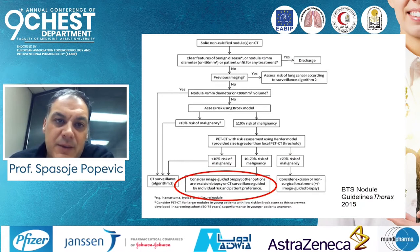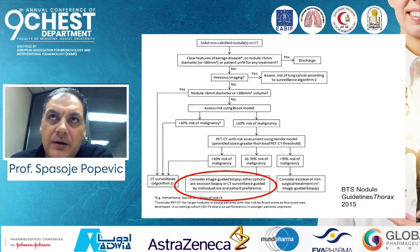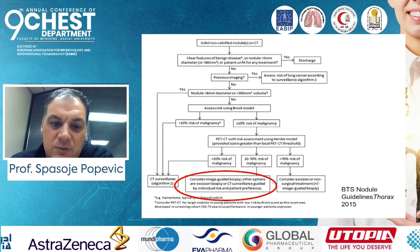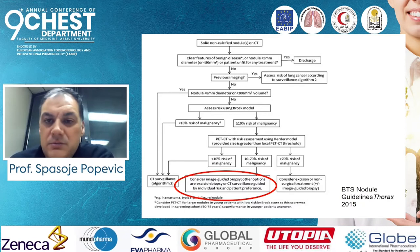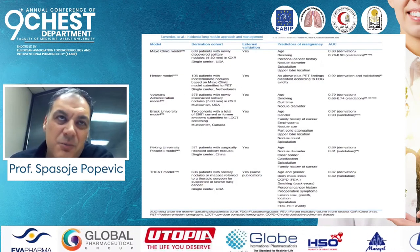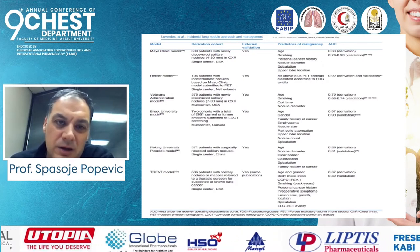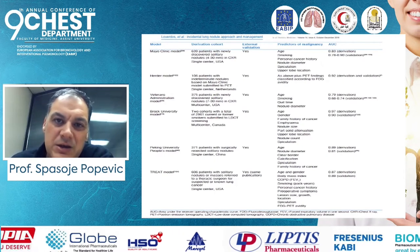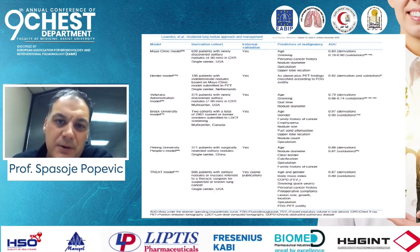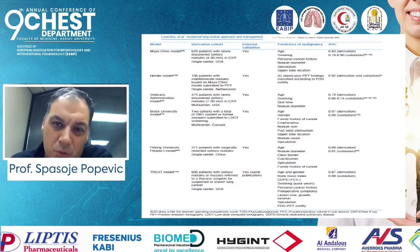We have different methods to show the possibility of whether this nodule in the lung is malignant or not. And in some cases, it will require biopsy or tissue confirmation. But in which cases, we have different predictive models. Most commonly used are the Mayo and Brock clinic models. They have some predictors of malignancy, counting in age, smoking, personal cancer history, nodule diameter, spiculation, upper lobe location. Those spiculated nodules mostly located in upper lobes are more malignant.